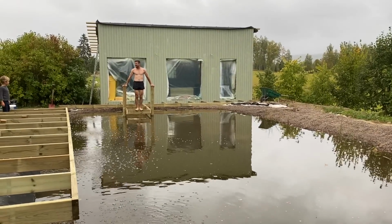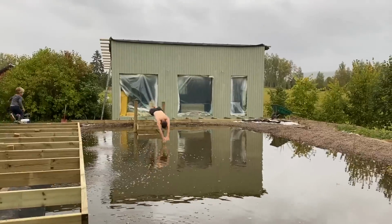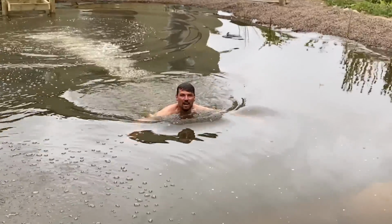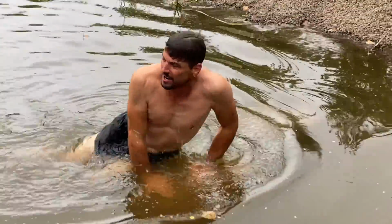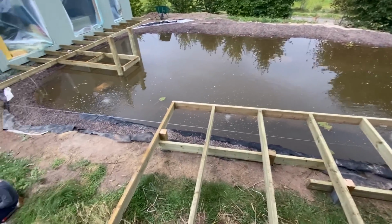Oh, first dive. What do we think? It looks gold. Woo! It's fresh. I got my own little rock. We love it!